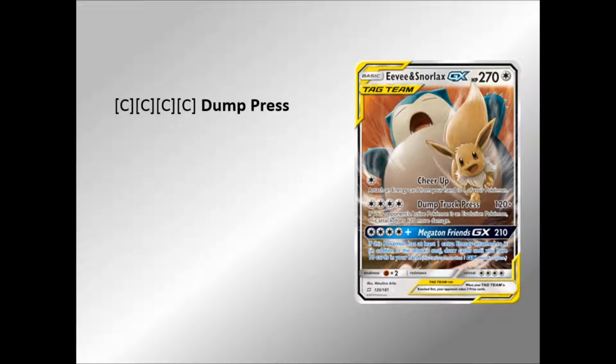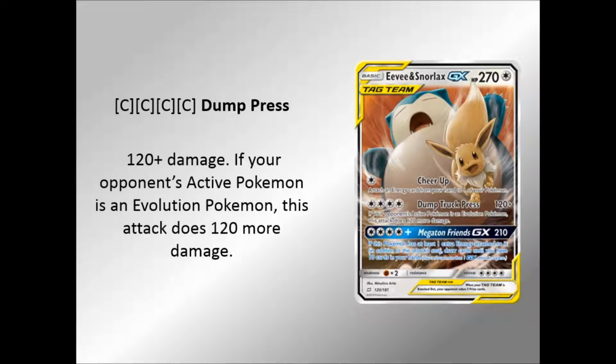So very, very nice indeed. Then the second move here is called Dump. Well, they've translated it as Dump Press, whereas in English it's going to be called Dump Truck Press. So what does this do? For 4 colourless, 120 plus damage. If your opponent's active Pokemon is an evolution Pokemon, this attack does 120 more damage. So it does 240 damage to Lycanroc. It does Zoroark. It does quite a lot of things. So if it's an evolution Pokemon, watch out.